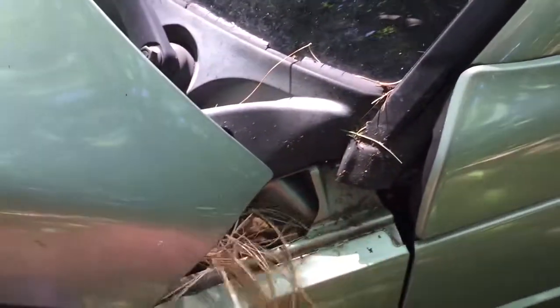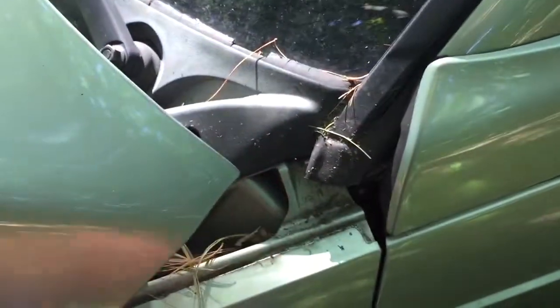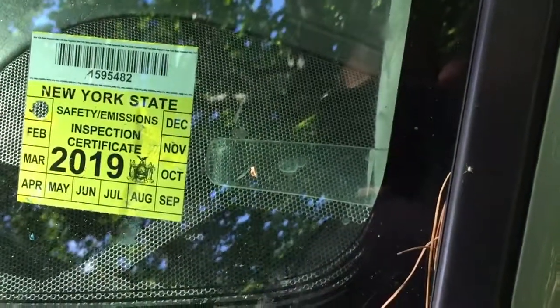As you can see, it's really dirty. I got to clean this out. I just brought this home yesterday. I haven't had time to even look at it. It sat under a pine tree, apparently. And as you can see, New York State inspection passed in January.